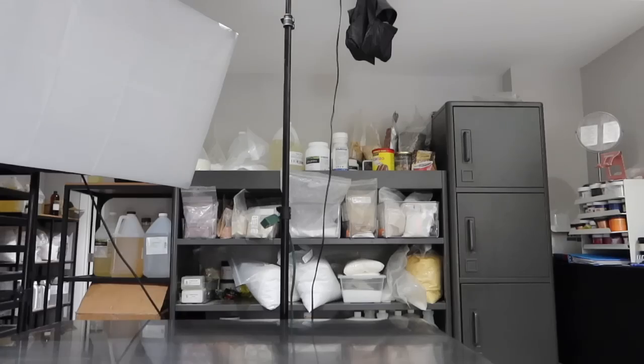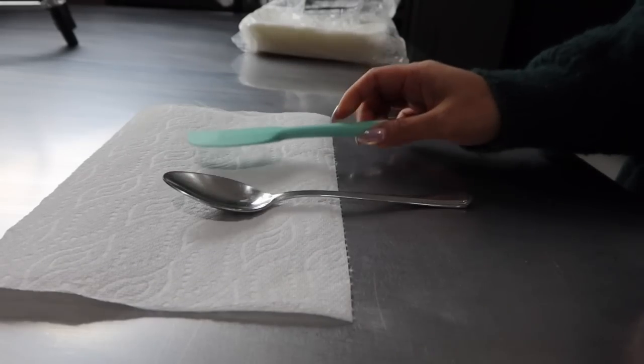That lunch was so good, and now that I've eaten it, I'm gonna head down to the studio and work on that candle. Welcome to the studio. For today's candle, I'm just going to be making one single candle because we are going to be testing quite a few things.